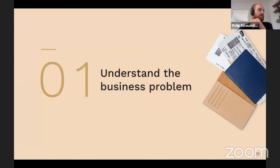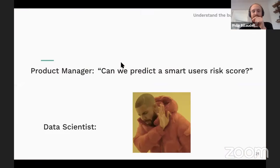So the first deep dive of today will be about, and I really want to emphasize this, how important it is to actually understand the business problems. And I'll talk about what the typical problems are that we get.